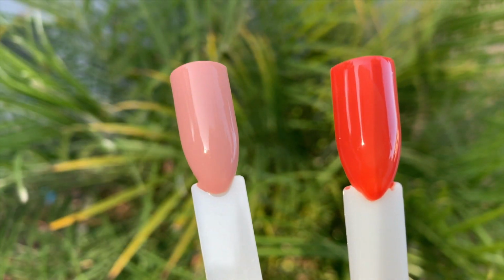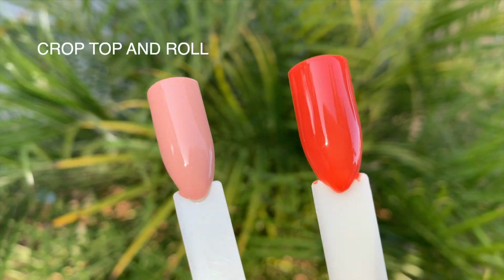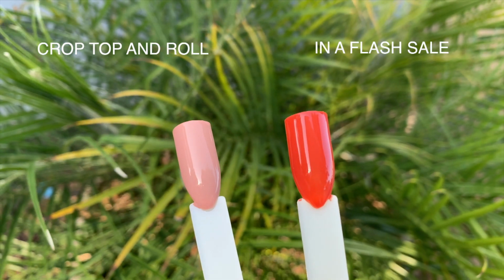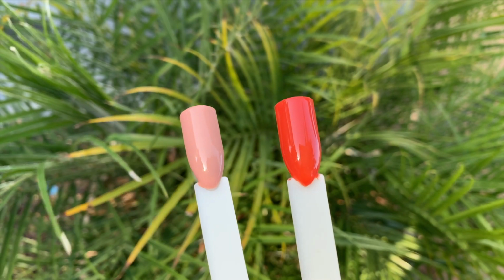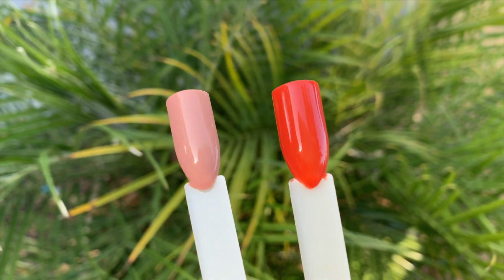This one here is in the color Crop Top and Roll, and then this fall orangey color is in a flash sale. So a little bit about these nail polishes. I'm going to read from the pamphlet. It says, hate waiting for your nail polish to dry? Well, Easy has solved that problem with their Easy Expressy Quick Dry Nail Polish formula. We hope you love these super cute colors.